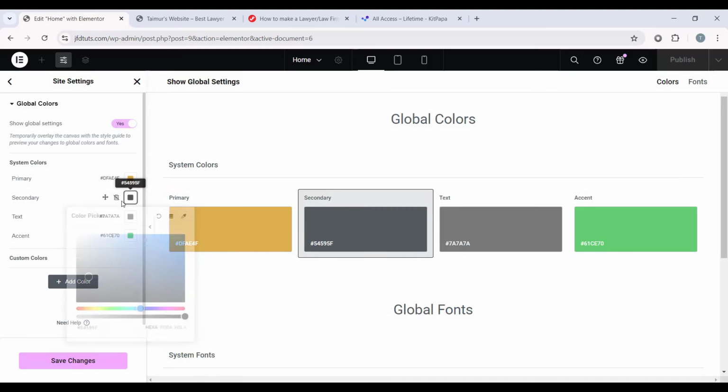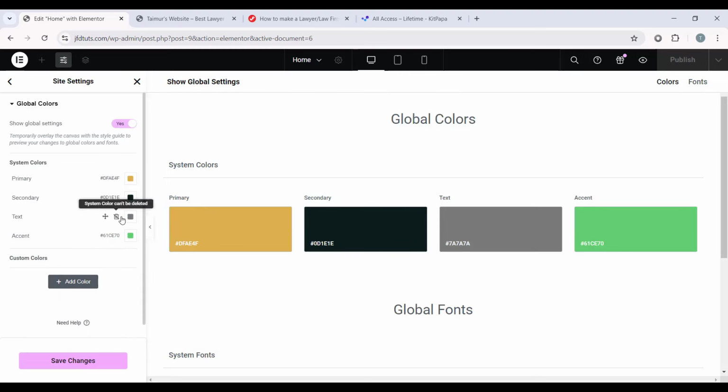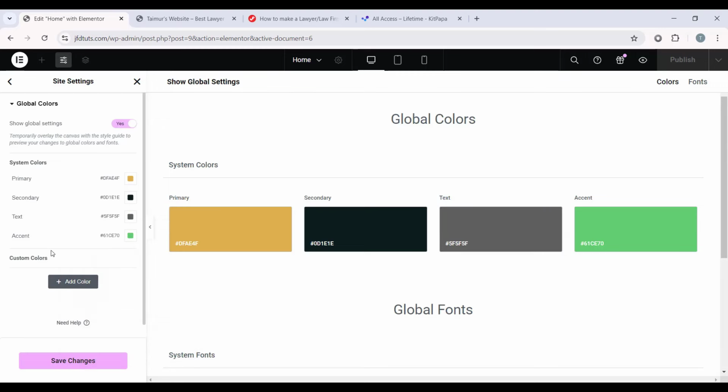Then on the secondary color, let's add 0D1E1E, and we'll have this color. Then after we have this text color, in the text, let's type 5F5F5F. And the last one, the accent, let's make this one 101010. And if you want to add more color presets, you can add it from here.